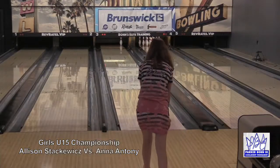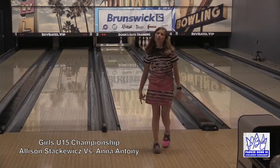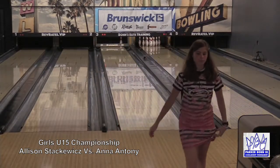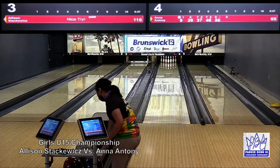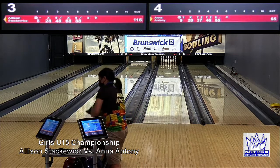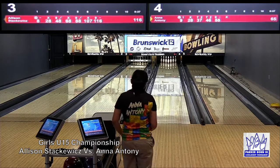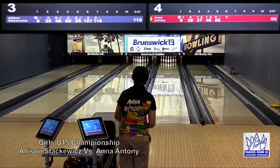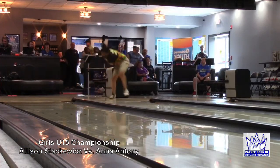We look at the last 6 frames here from her. She's got strike, 9 spare, strike, 9 spare, strike, and unfortunately 9 missed there. But she's done a pretty good job of filling frames so far. As she's sitting down in the 7th frame, 116 in the 7th, 176 pace. Anna Anthony at a 155 pace, so down 21 here.